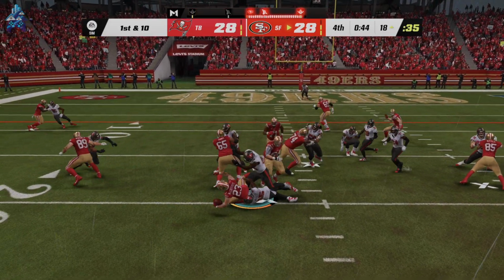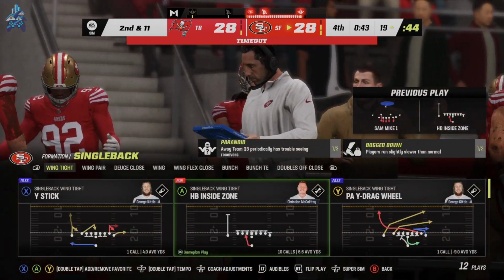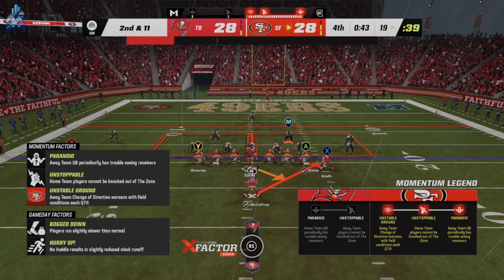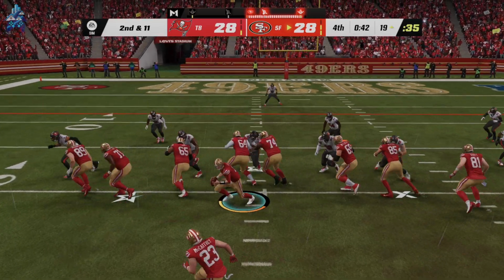Back to the ground on first, it's McCaffrey. And maybe a measure of revenge there. He's had his way in this one, but this time they get him behind the line. So after the loss of a yard, they'll look to push forward here on second down and 11.